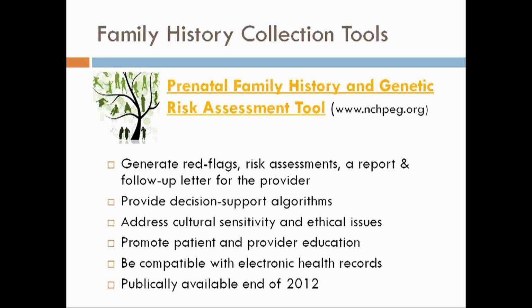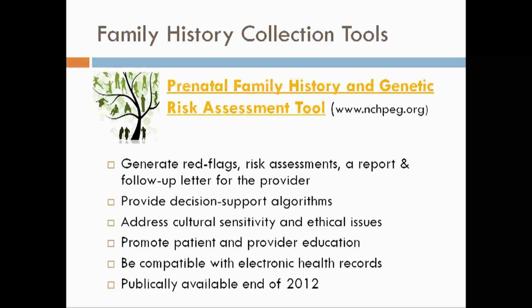We also want to be sure that there are culturally sensitive messages being given. Some cases of racial and ethnic screening for understanding an individual's risk for being a carrier of a genetic condition are based on whether this is a condition that historically has been seen in some groups. Well, you need to ask that information in a very culturally sensitive way and then respond to it in a culturally sensitive way. So we want to use this opportunity to promote those messages as well.